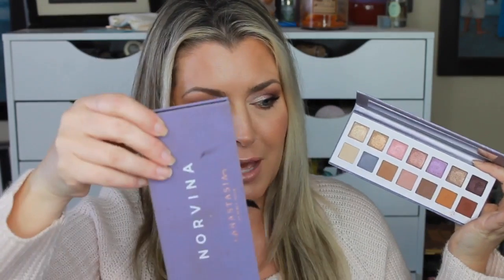Now, I did make sure to check, this is still available. It does retail for $42, but y'all, when it comes down to it, you're getting more product in this. Granted, you're not getting that fuzzy, fancy little velvet casing, but I'm sorry, look at mine. Mine's a mess. So for me, I like this. I feel like they're very travel friendly. They don't irritate my eyes.